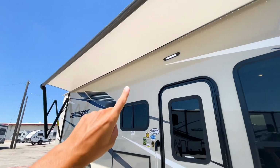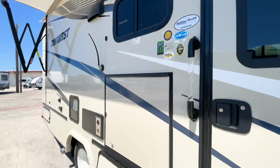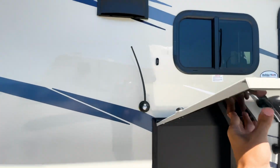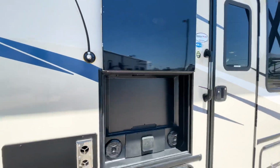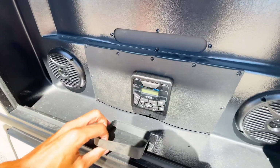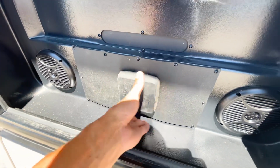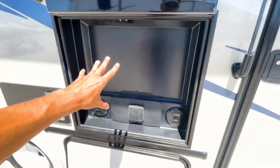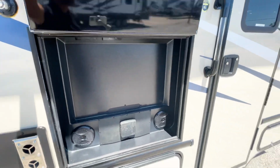You have an LED light strip up underneath the awning, and you have an LED light bar here as well. And then you have an outside entertainment space that has magnet latches right here, so it will latch into place. And you can put a TV out here, plus you have your outdoor speakers and you have your audio system. It is a Boss audio system that has this nice little rubber sleeve that covers over it. You will have your TV hookups if you want an outside TV.